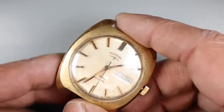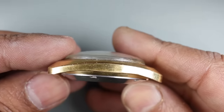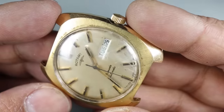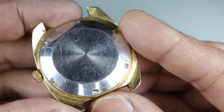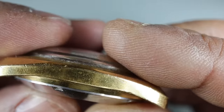So is it still possible to find a cheap vintage watch with a good quality Swiss movement inside? Well, today I have decided to feature a brand that has more history than Rolex. I mean, it was founded in the 1800s, so technically it does have more history than Rolex. It is a rotary automatic from the 1970s with a quick set day date complication.